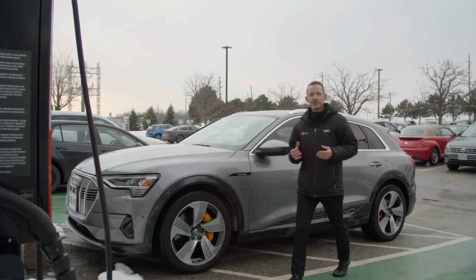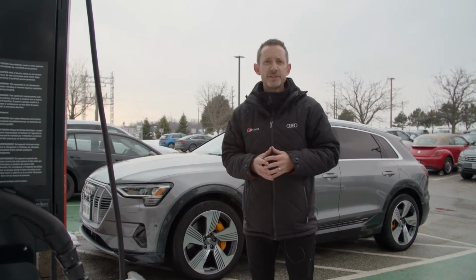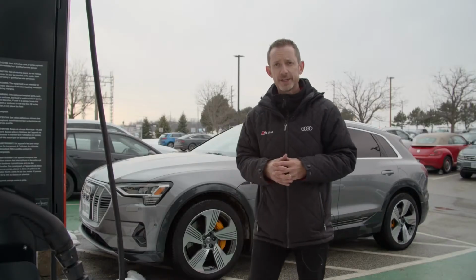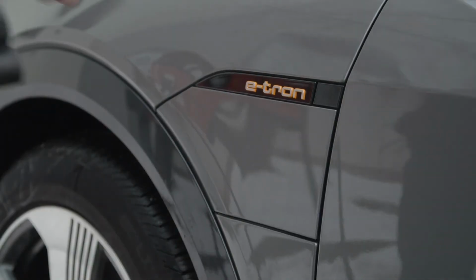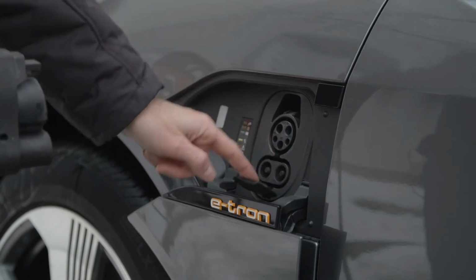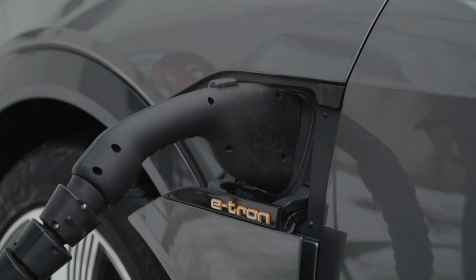Let's use this ChargePoint charger to demonstrate how to initiate the charging session. While some providers and some charge stations might operate a little bit differently, this ChargePoint DC fast charger does require that we plug the vehicle in first before initiating the charging session. So we'll open up the charge port, and because this is a DC fast charging session, we are going to open up the lower two prongs for the combined charging system.